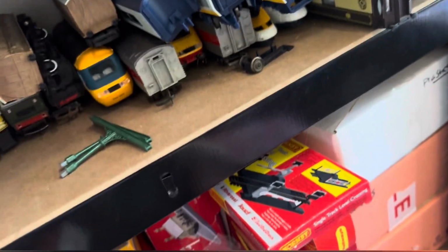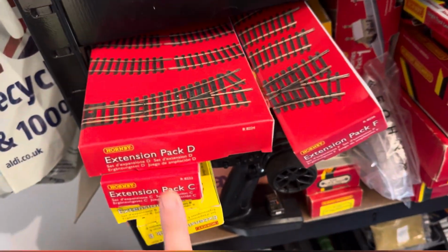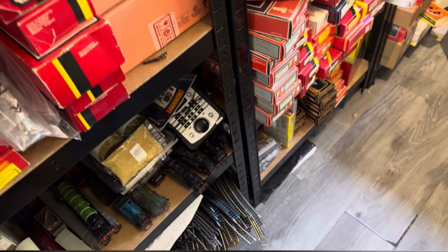I could make my own layout. I've got a load of layout bits. I've got loads of buildings that are unbuilt. I've got some nice teak coaches. Again, still got to go through the spares and repairs locos that I've got down there. I've got all these track packs. They are brand new. Some other bits again that are brand new.